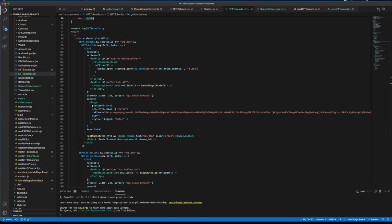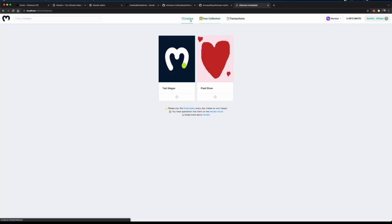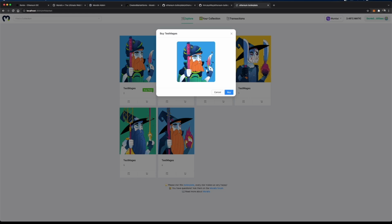So let's see if that worked out for us. Refresh the page and go to the explore page, test images. Look at that. Only this test image is for sale at this current moment. And we also changed the token IDs, so it's easier to identify which tokens are which. So now, next thing is just when we buy this NFT, we have to be able to see what the price is and then be able to buy it.